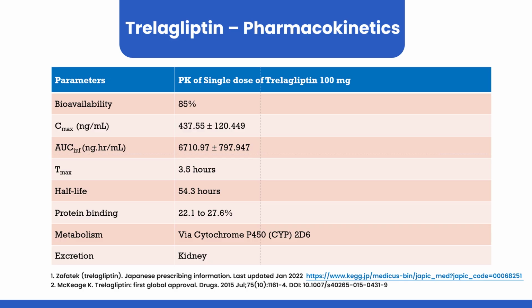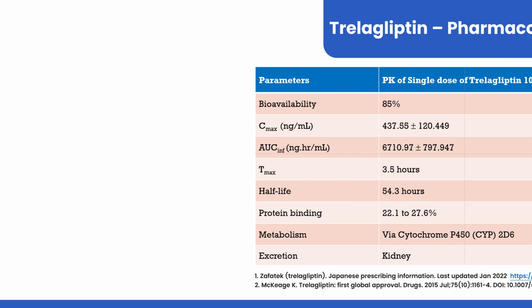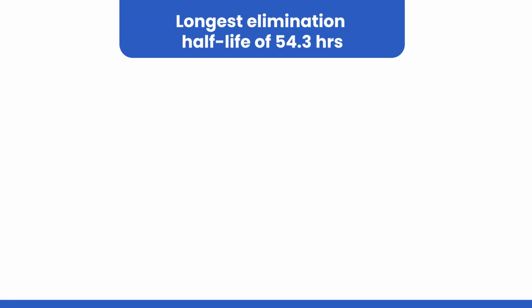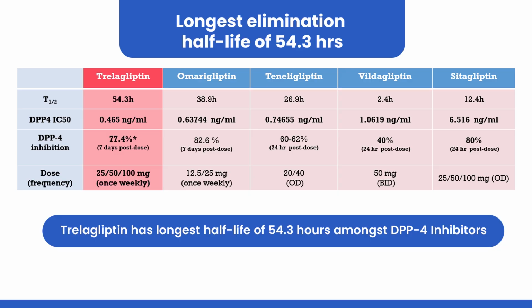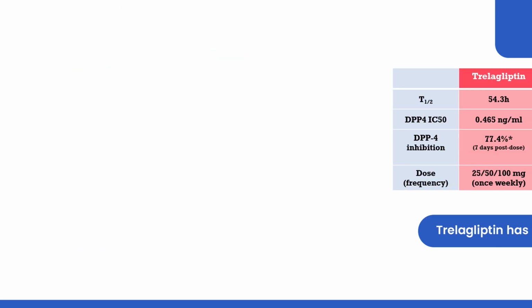It is metabolized via cytochrome P450 and excreted through the kidneys. Trelagliptin boasts the longest elimination half-life of 54.3 hours among DPP-4 inhibitors, allowing for once-weekly dosing and consistent therapeutic levels.